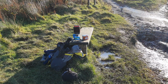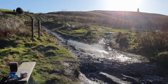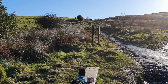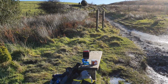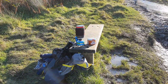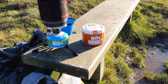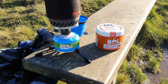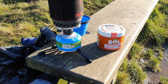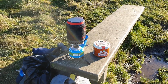Found a little bench to have our lunch. It's literally just down from the tower up there, followed the path down. Up there, might not be able to see, but by the tree there's a horse for company. So, primer stove is on. Just boiling some water for a brew, and then to eat it's a roasted red pepper, smoky tomato and red lentil. So I'm going to heat that up after the brew and get that down before we head on.